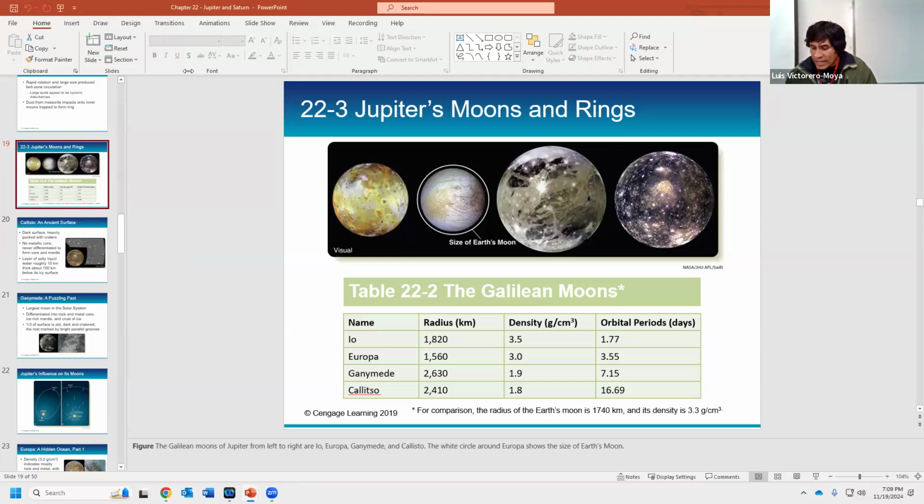The 2 innermost Galilean satellites, Io and Europa, have about the same size and density, as you can see from the table. They are mostly made of rocky material, as you can see from the density. The outermost, Ganymede and Callisto, are roughly the same size as Mercury. So look at the size, right? Lower in density because they are made of equal parts of rock and ice. And ice has a lower density, so that makes sense.